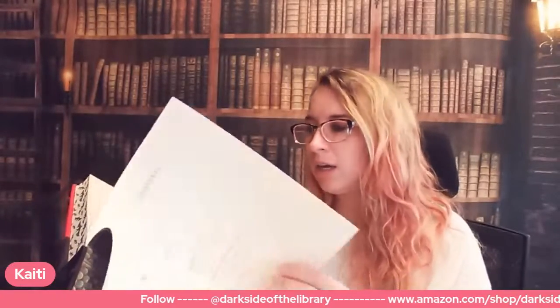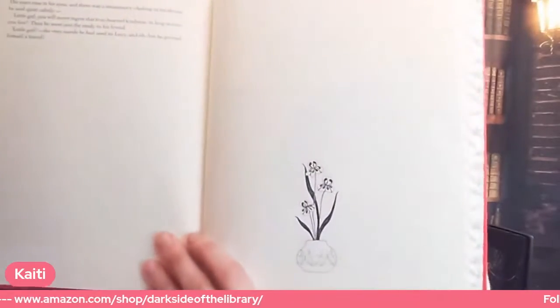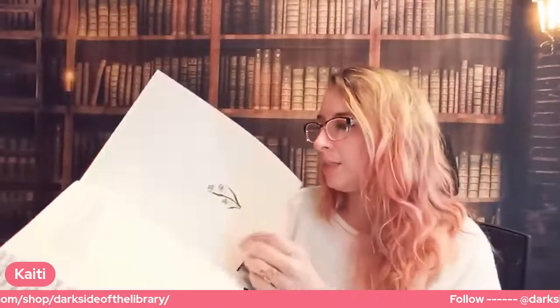Again, the intricate pencil inking. I'm wondering if there's any more illustrations through. I think there are actually. Hold on. So we have tiny, tiny illustrations. Again, Edward Gorey's wonderful hand.